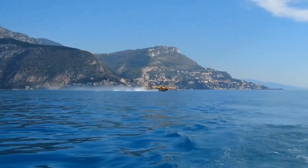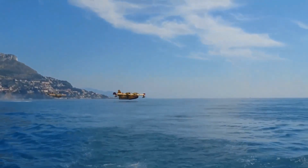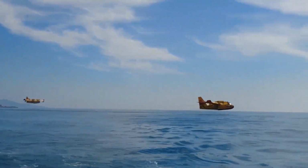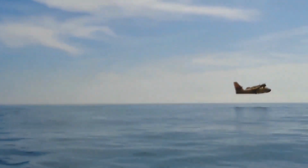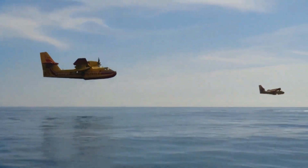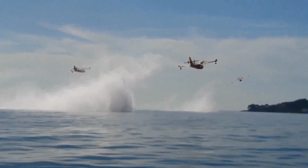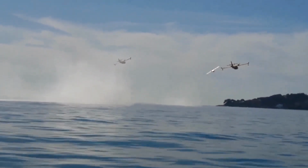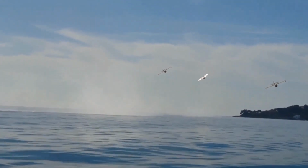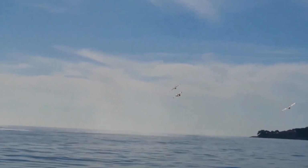You'll see in this video, they don't actually land, they just skim the surface of the water, take off again, fully laden. And if they're doing a training run, what they'll actually do is just drop the water back down again. Like so. If you don't see them do that, then they're actually off on a real run to drop the water on a forest fire. Either way, just make sure you leave the bay clear for them to practice or actually do their very important job.